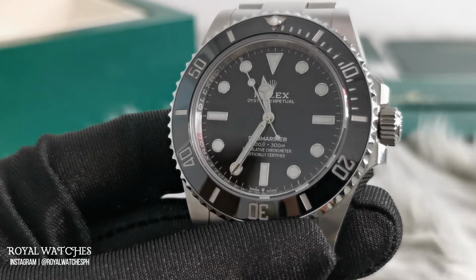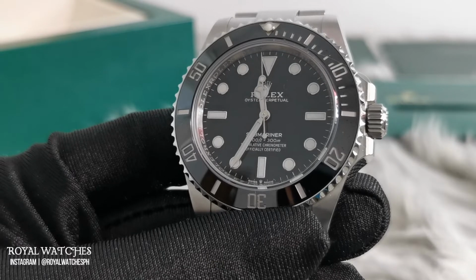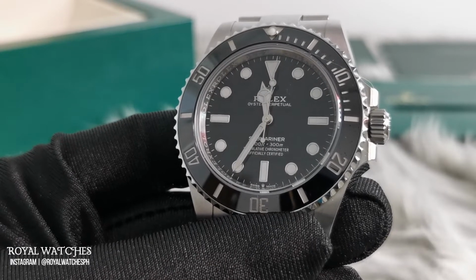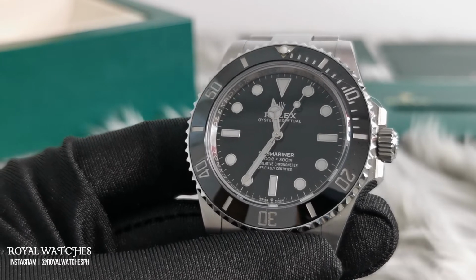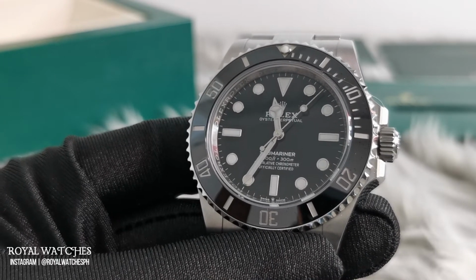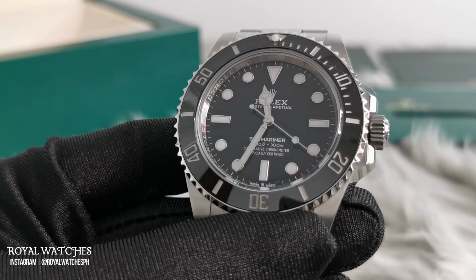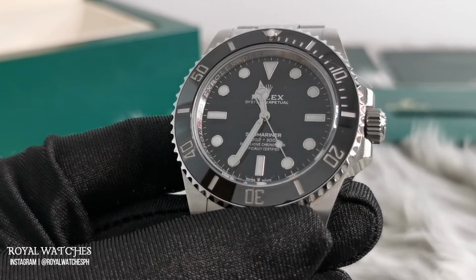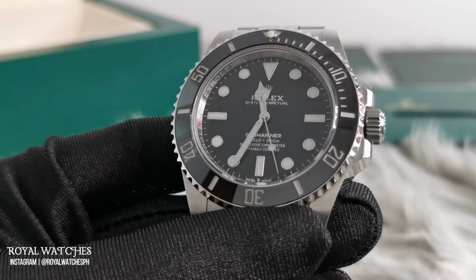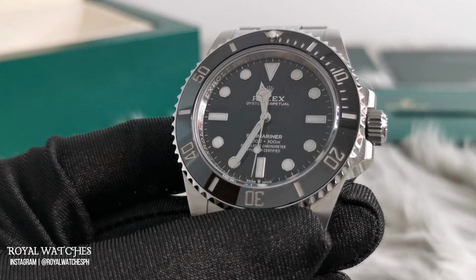The second hand retains its lollipop feature with a luminous dot, of course. All the elements are executed in polished 18K white gold and generously filled with Chromalight, which is Rolex's own blue glowing luminescent material. The markers and hands are certainly as large as in the past, meaning that the maxi dial layout has been retained. However, due to the extra 1mm, the dial feels a bit more open.